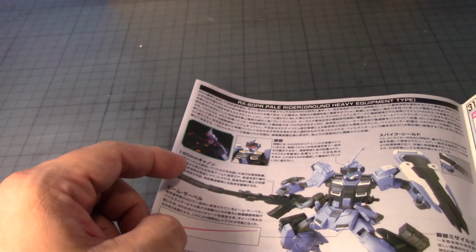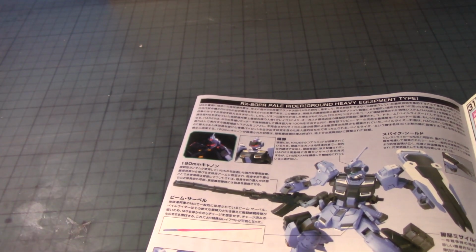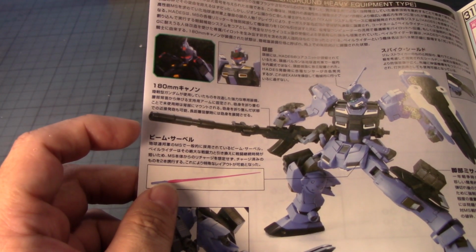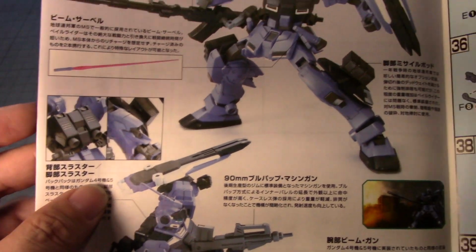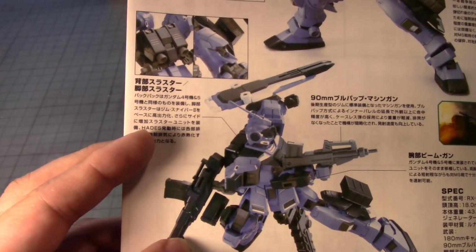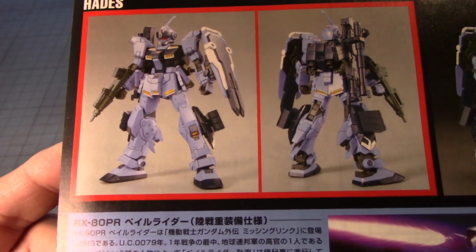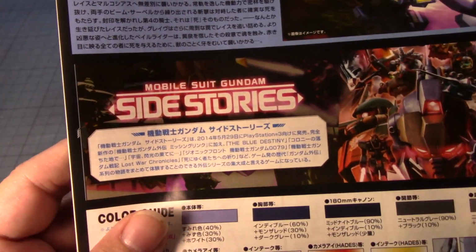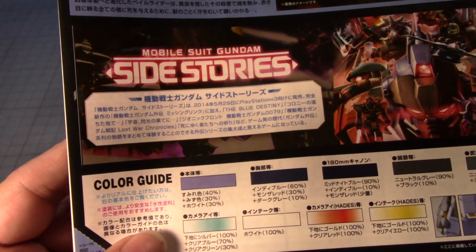Interesting. Considering I never saw the series, or I don't know anything about this mobile suit, does it power up like the Destiny? Somebody's going to probably comment on this in this video. And then, I don't see anything else here different. Here's an image, I guess the game image right there. Here's better pictures. Very nice. And then, based off the mobile suit side stories from the PlayStation 3. Did I say PlayStation 4? I apologize if I did.